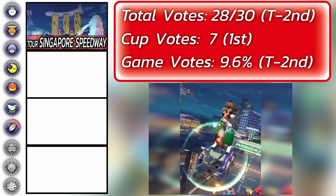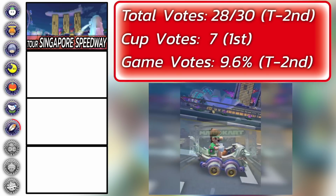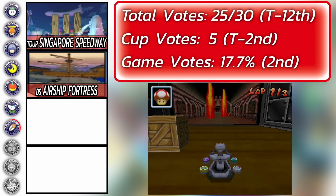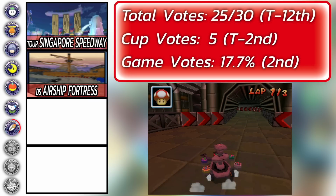Singapore Speedway, you guys tend to like this one a lot, and like I said, it's a really good track, so glad it's on here for the Feather Cup. Next up, though, is DS Airship Fortress. Gotta love that you guys put this one on here. I also had this in my Feather Cup.